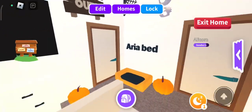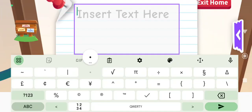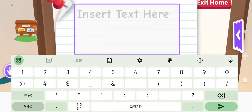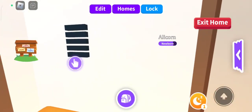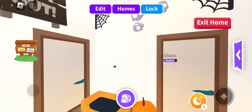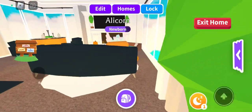This is everything. Oh, let me change that to big fat nothing. What? Okay, I don't know what happened. As you can see, guys, I just did this dot and it came out like that. Okay, much better. So yeah, this is my Halloween themed room. And of course, the bathroom isn't decorated because I just didn't want to spend more money.